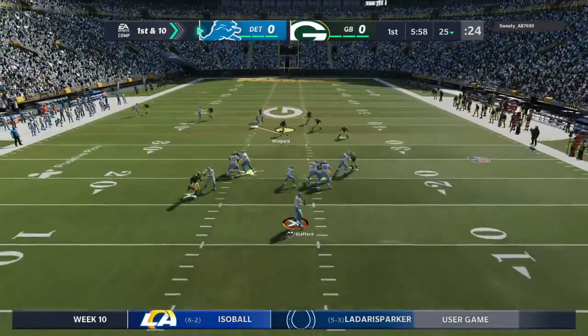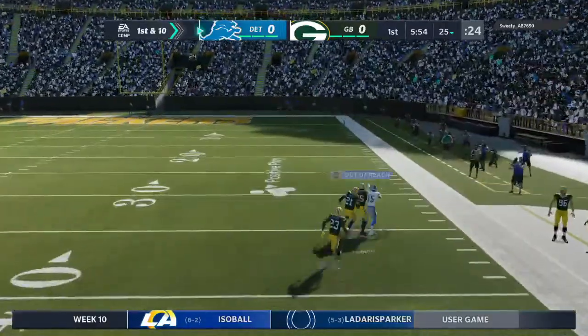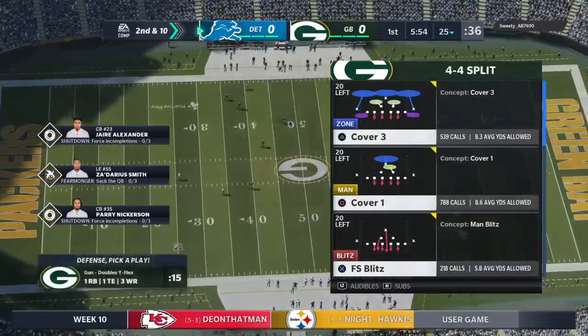Now a first down throw. Stafford, flush to his right. Oh, he's going to air it out right away. And that is incomplete. Took a shot there on first down, but he couldn't reel it in.